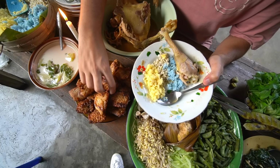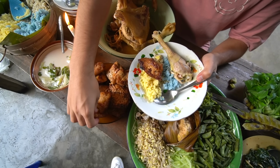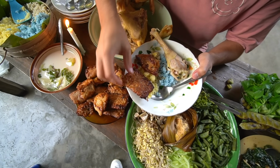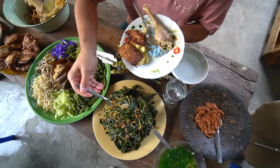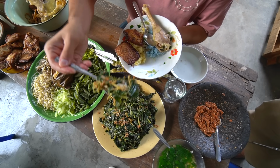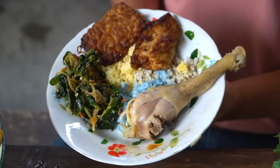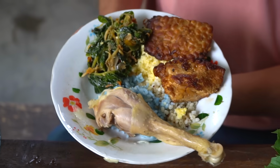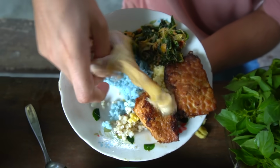Now I'm gonna grab some of this braised tofu, which I'm really looking forward to trying. That's the tofu here, and then a piece of the tempeh as well. And last, for my rice here, I'll grab some of these papaya leaves. Wow, this looks incredible. That looks like an amazing dish. Okay, I've assembled my dish. I've got 3 different types of carbs and 3 different types of dishes to go with them.